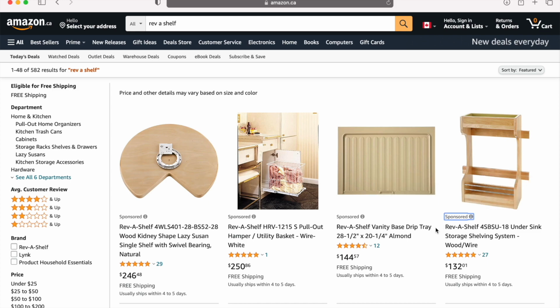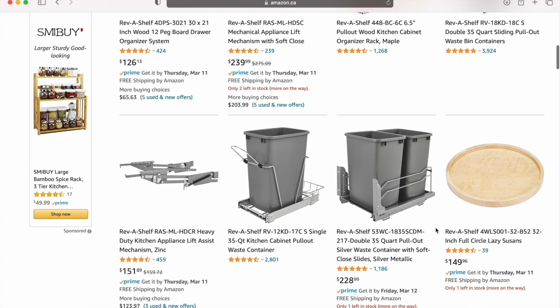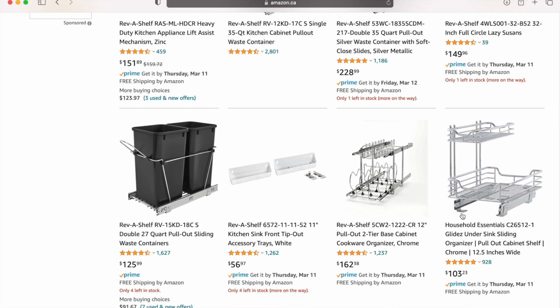One of the problem areas in many kitchens is underneath your sink, and Rev-A-Shelf have this product here. It attaches to the bottom of the cabinet. You can do this very, very easily at home. It's not hard to install.